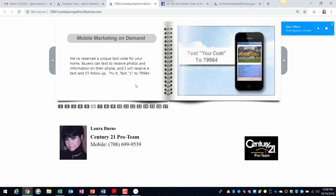Just like I made you guys take out your cell phones. At this point in time, remember you sent this at 2 o'clock to Glenn and Rose, but what if Glenn was busy? What if Rose was busy and we really didn't open up that email and try it? So what you do is you say, Glenn and Rose, I sent this to you at 2 o'clock. Would you do us a favor? Take out your phone. I want you to see the mobile application that's already been created for you. I've reserved a unique text code for your home. Buyers can text to receive photos and information in their phone. And I, your Rockstar agent, I'll receive a text.